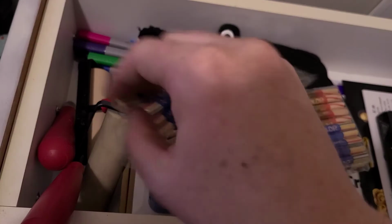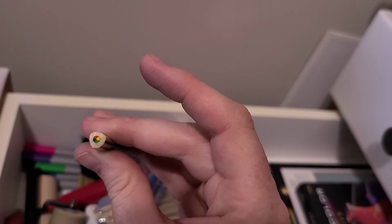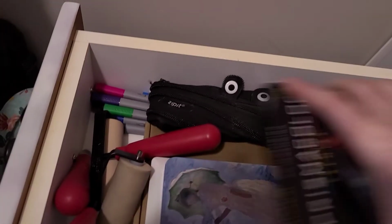And then I also have these multicolor pencils that are red, blue, green, and yellow that are just really fun to color and draw with and experiment with. They've been a blast to play with.